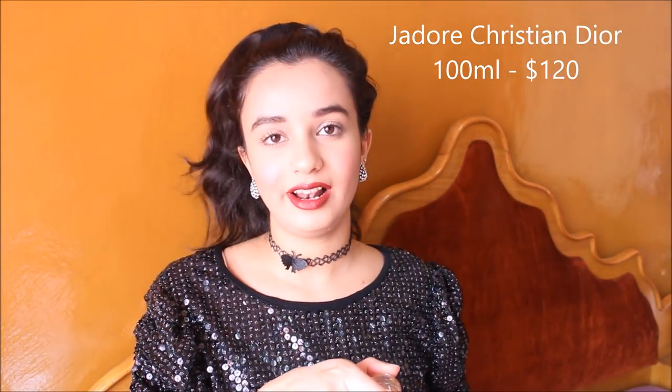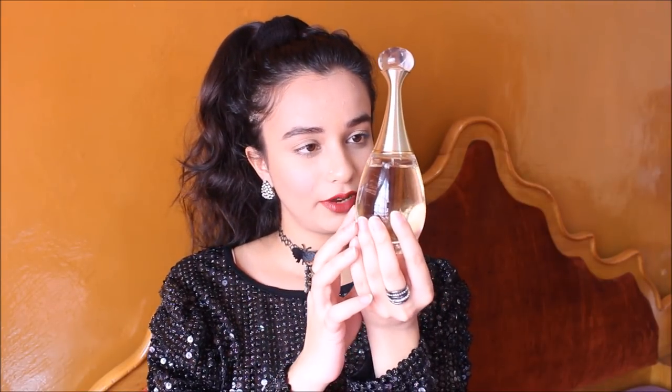And the bottle is beautiful. This is how the bottle looks like and it is amazing. As you can tell, I've only used very, very little. But this is also like I think my 100th bottle. So yeah, this smell is just, oh my god, it's amazing. If you want a perfume and if you want to spend on a perfume, then totally go for this one.